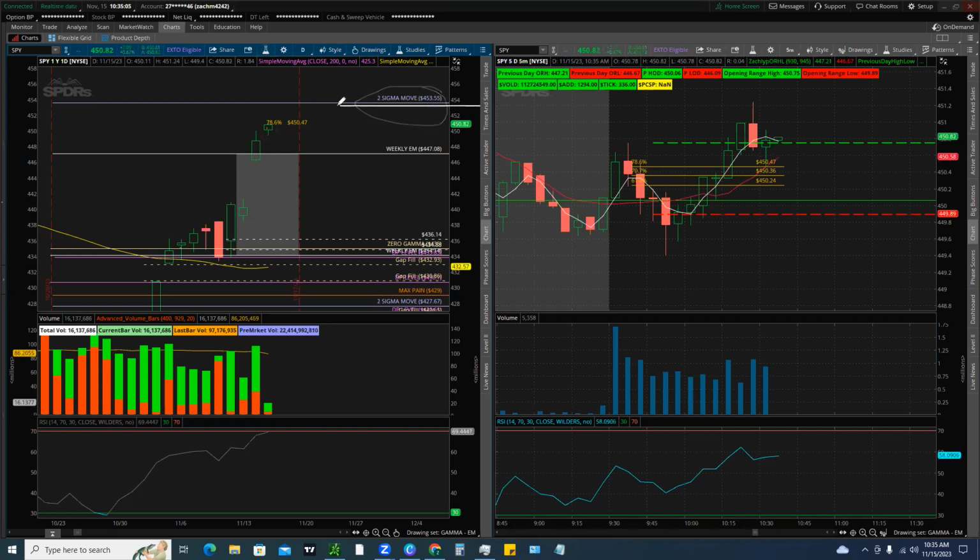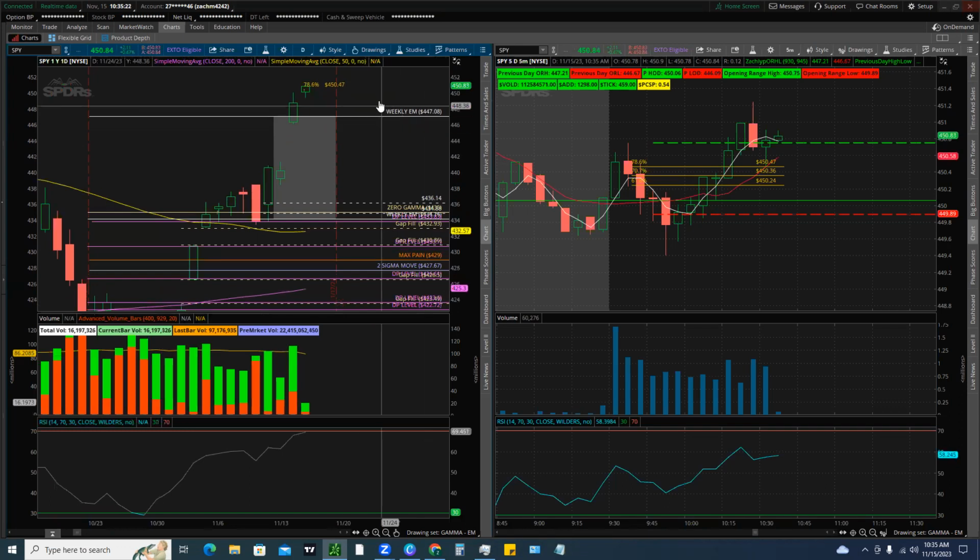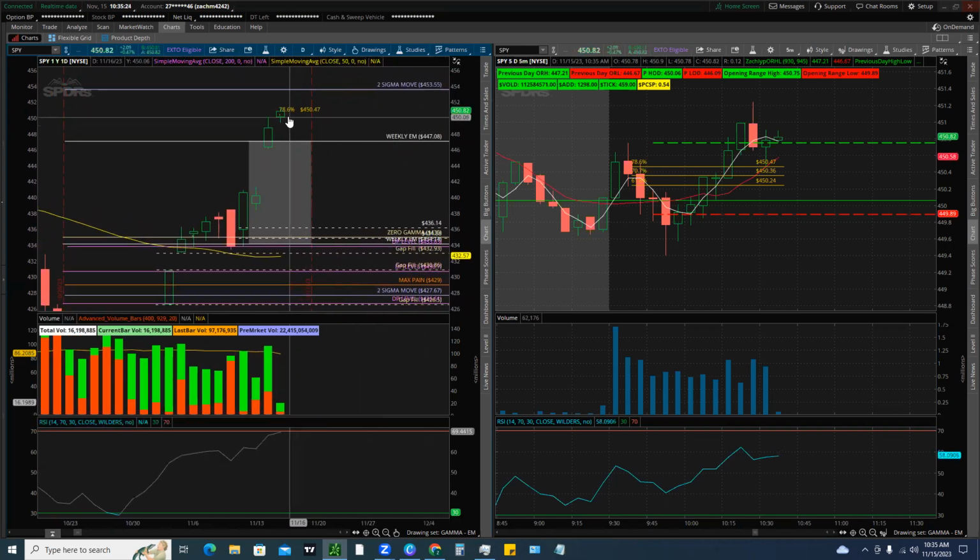453.55 is going to be a pretty key level right there. That could be a zone where we top out. Ultimately, though, the call wall is 460 at the moment. So it can even go past this, right? I mean, let's say some type of news catalyst comes out overnight. It can go past 453. 460 is going to be that call wall where it will struggle. But don't be surprised also if, Thursday and Friday, we start to get a little bit of a pullback and come back down to that 447.08 area.